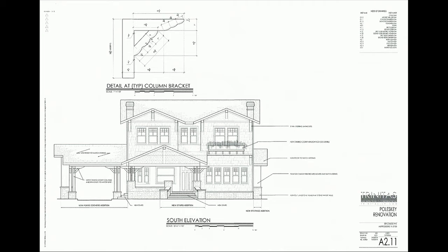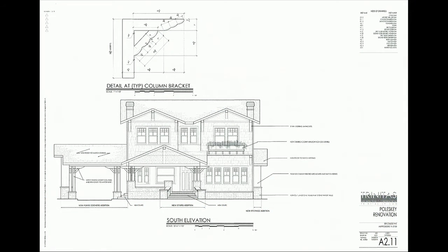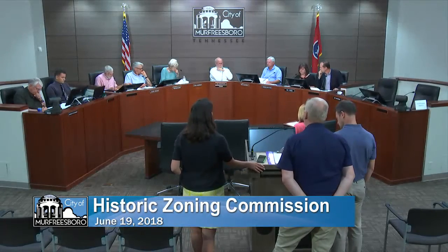Did you say one? The ones that are stray are replaced. Jim, you're talking about, I'm not sure which one. So you're basically replacing what's missing that was there with one similar to what it's next to. Exactly, and we're also trying to repeat the pattern that you see on the front porch at the porte cochere. It's at the same level, so that makes sense. Exactly, it's at the same level. Oh, I see. What questions does the commission have of this particular item?